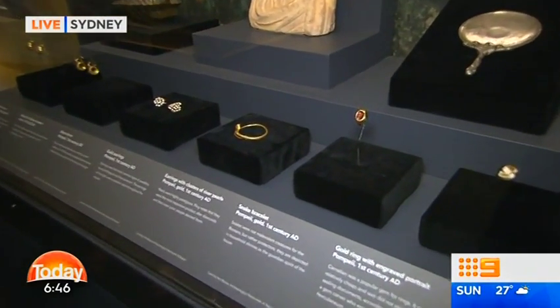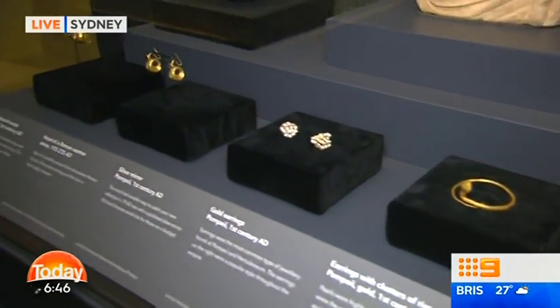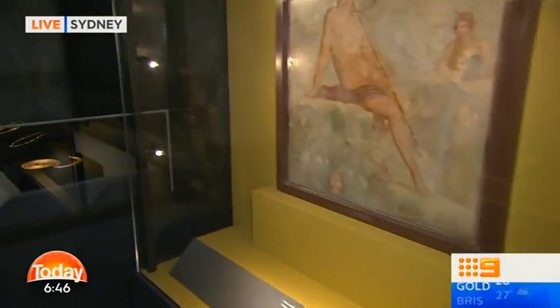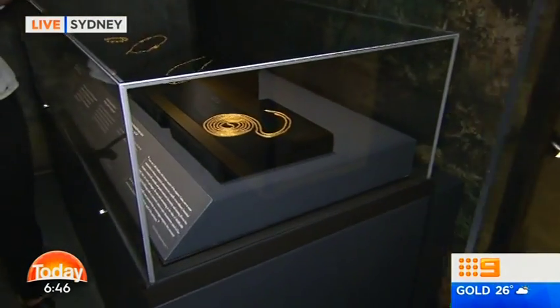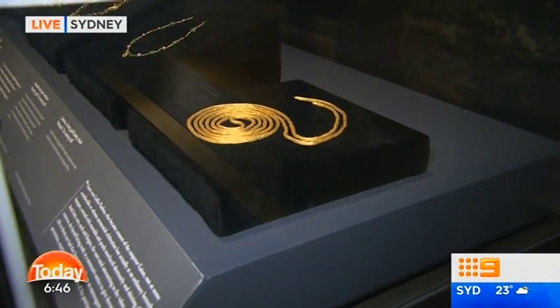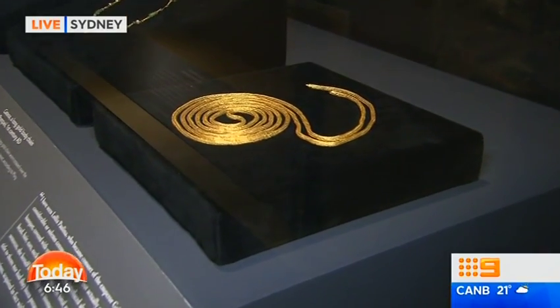They had a preference for gold items. You can see there that ring, a gorgeous snake bracelet and some more golden earrings. And then over here, some jewellery that belonged to one lady in particular. She owned about $40 million worth of precious jewels, including this body chain, which would be worn around the entire body.